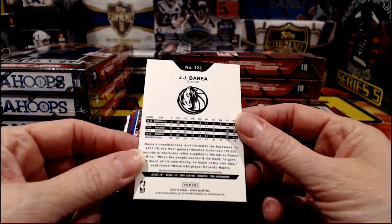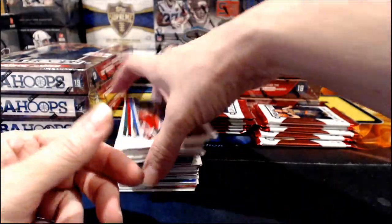That's numbered to 199. It's J.J. Barea for the Mavericks.